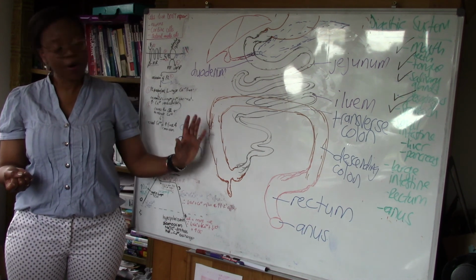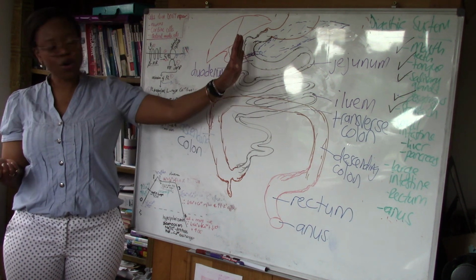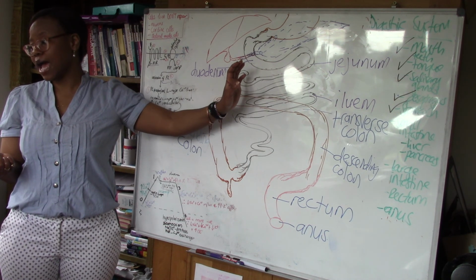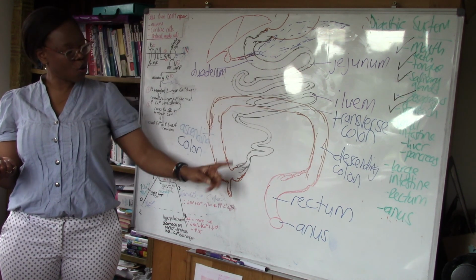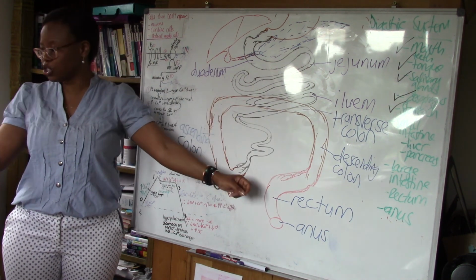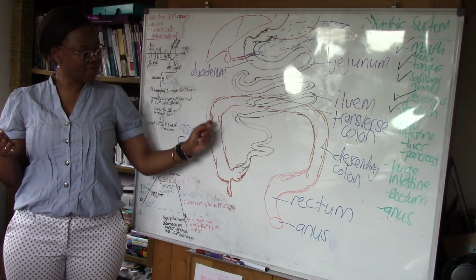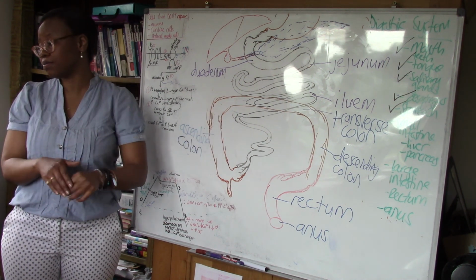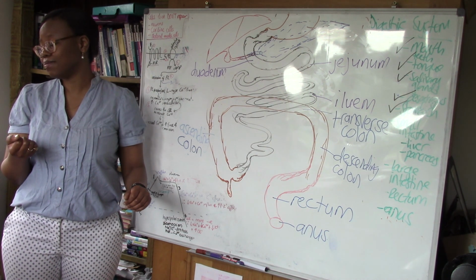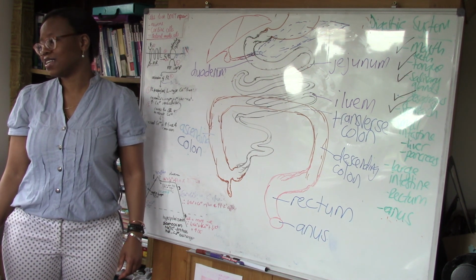So prepare yourself for a much more intense lesson when we're looking at how food gets broken down. And also here, by the way, there is bacteria, your resident microbes. They live in here, in the large intestine. And just a reminder, we are actually more microbes than human.